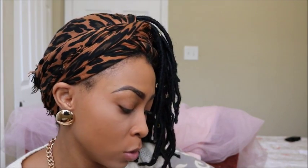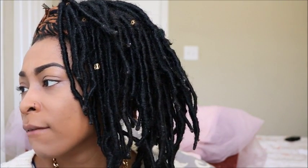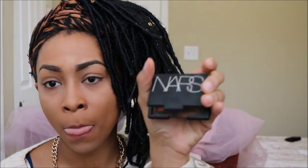Now I'm going to bronze up my face. Oh, and the brush I used for the setting powder was this Morphe, the M brush, Morphe brush in 438. And now I'm using their brush 527 to hit my spots, okay? And I'm using NARS Duo Bronzer and Blush. And the bronzer is in the color Laguna.